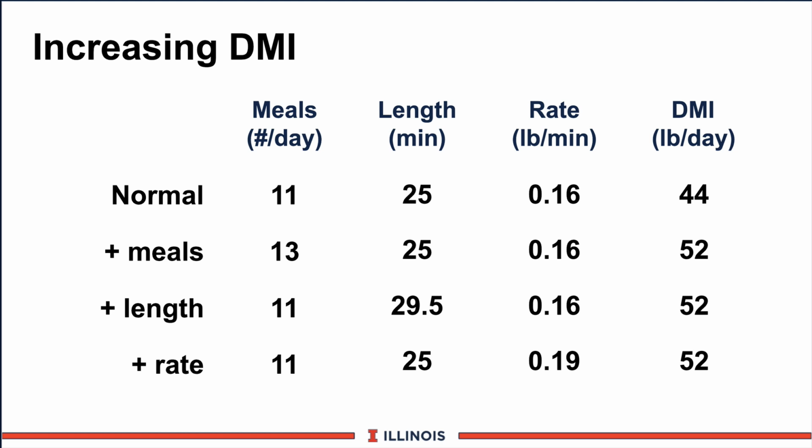If we increase the meal numbers by 2, keeping everything else constant, theoretically we could approach this 50-plus pound dry matter intake. Another way we can approach that 50-plus pound dry matter intake is increase the length of the meal by about 4 or 5 minutes. Now that may have something to do with cow comfort, heat stress. Standing on a rubber mat, for example, would change how long a cow would be willing to stand there at a feed bunk. And the rate per minute.